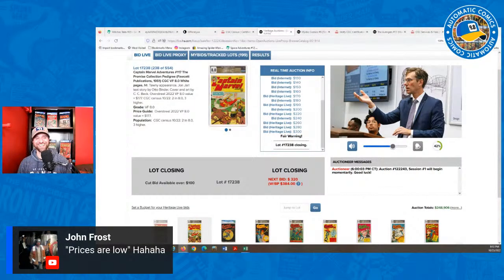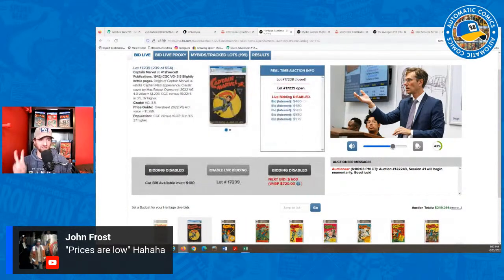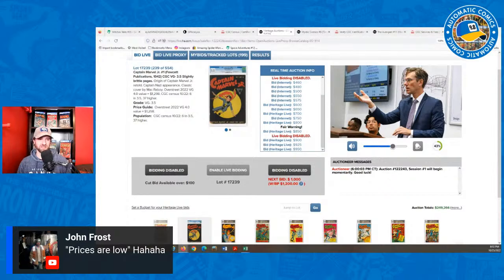Prices are low? Yeah, it depends. Low is all relative. It's low relative to maybe prior sales, but that doesn't mean books are cheap. Low is a relative number. Cheap means it's like a $5 book or a $10 book or whatever. But a $1,000 book is never cheap. It may just be going for less than what might be expected.